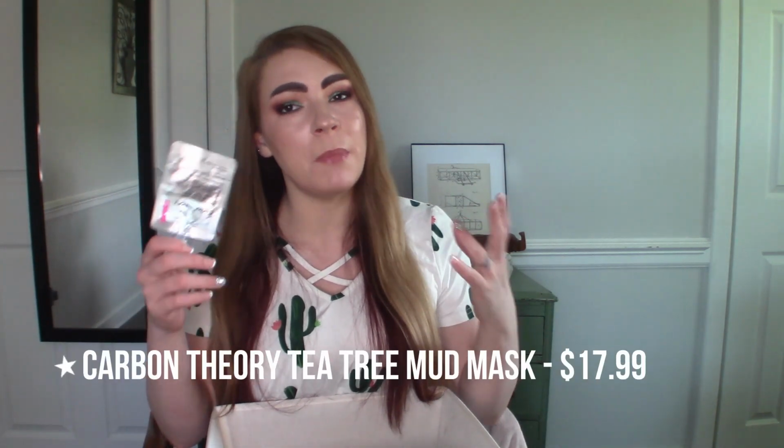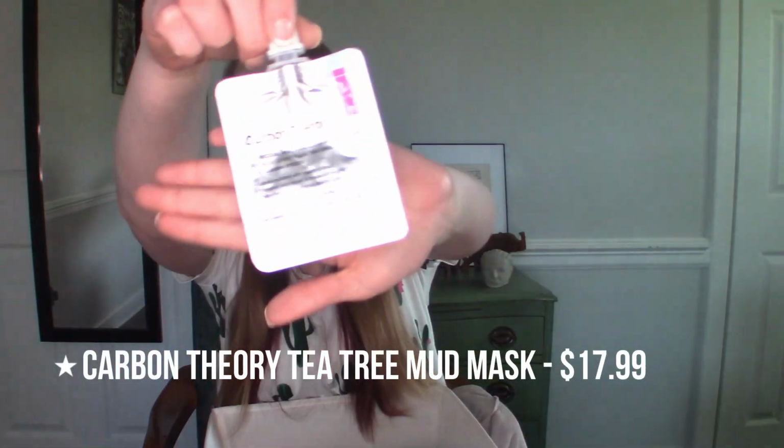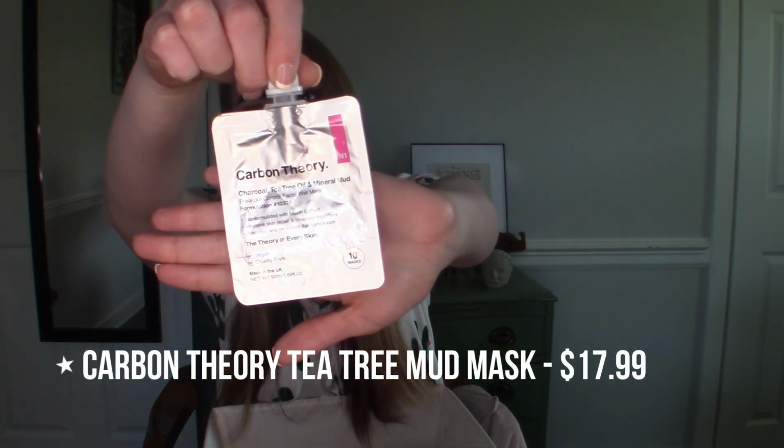Okay, body care was the biggest category by far, but we are going to now talk about skin care. So let's first do the mask. I actually have a traditional mud mask to share with you. This is from Carbon Theory. This is their tea tree oil mask. Is that what it is? Charcoal and tea tree oil mineral mud mask.